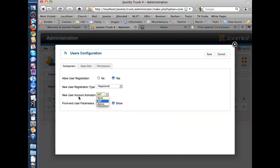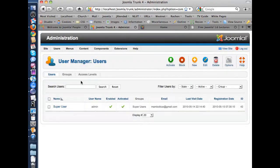This is where you can see new user activation. People can activate it themselves. They can just register. There's no activation, or an admin can do it. You'll also see more consistency in the submenus. Rather than just working off menus, and we'll see this in the article manager as well, the submenus are used more to jump between tightly linked features in any one component.